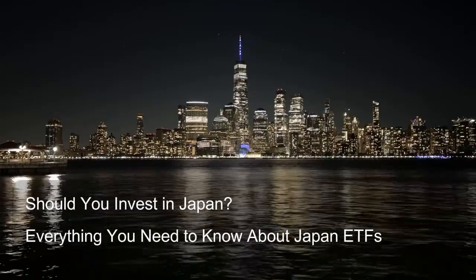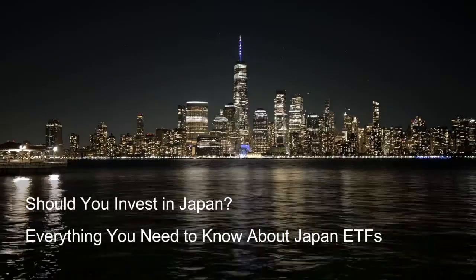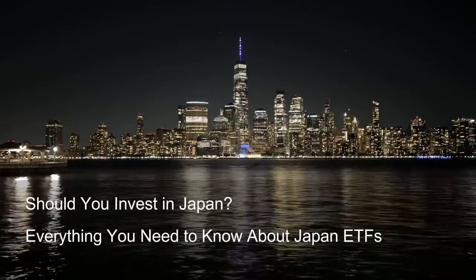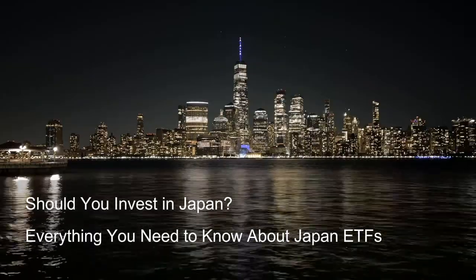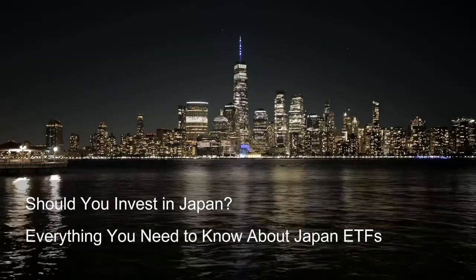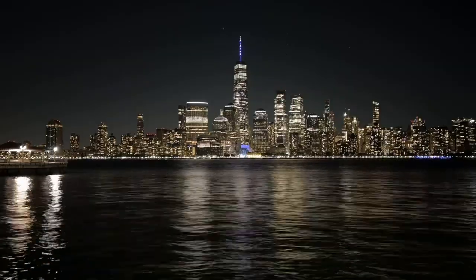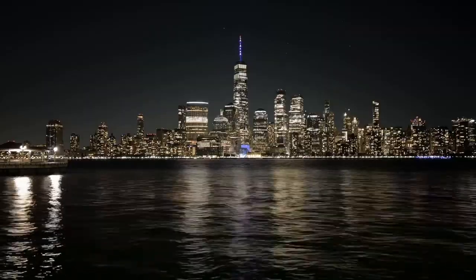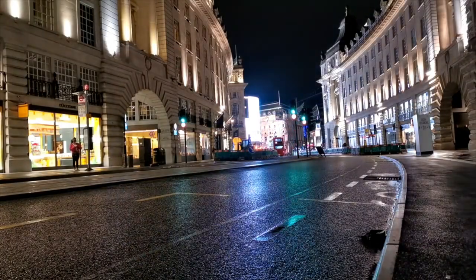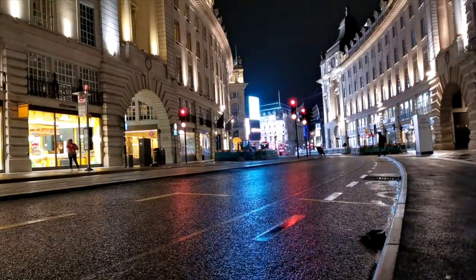Monetary policy. Evaluate the Bank of Japan's BOJ monetary policy stance, including interest rates and quantitative easing programs. A dovish BOJ with loose monetary policy can prop up asset prices like stocks, potentially benefiting Japan ETFs. However, prolonged low interest rate environments can also dampen bank profitability.